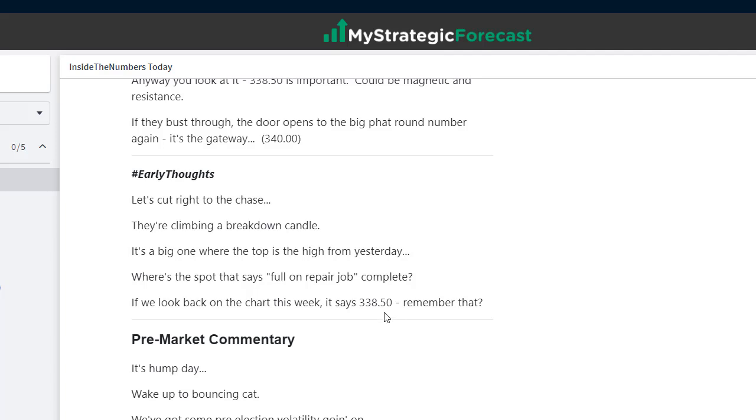If we look back on the chart this week, it says 338.50. Remember that. That's the full-on repair job. We're aware of where the repair job is complete long before the market opens for business. How many traders were thinking they're going to bounce the market and then they're going to kill it again? No trader that was aware of 338.50.